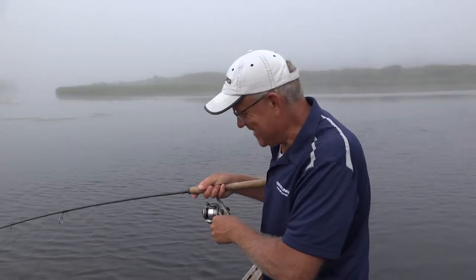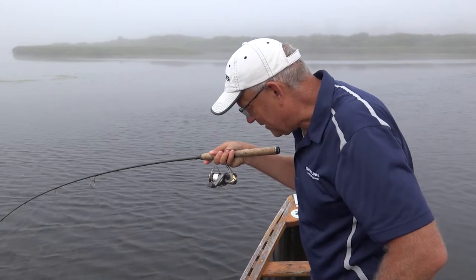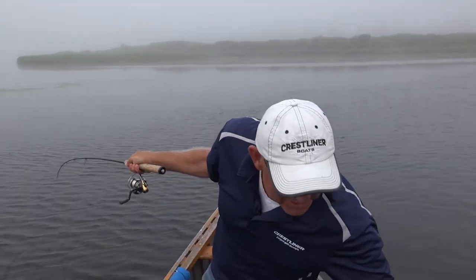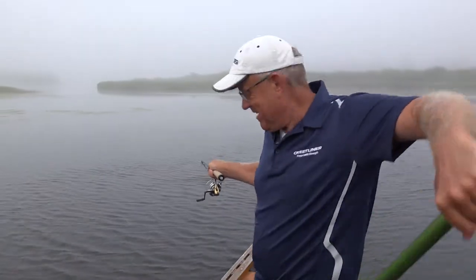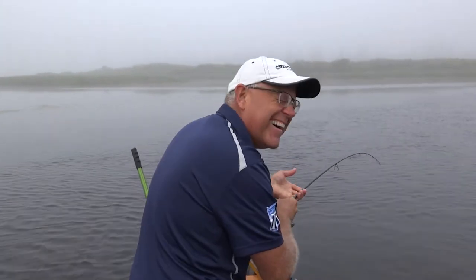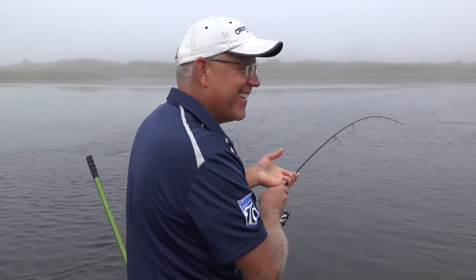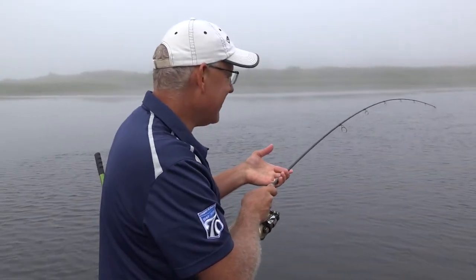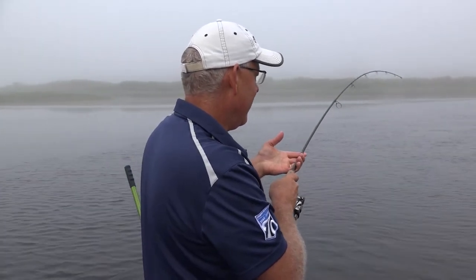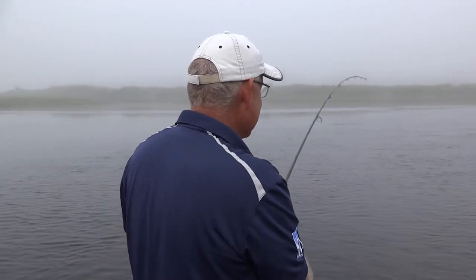This fish is straight down. He's right there. Oh my gosh, that's not a walleye. It can't be a walleye. If that's a walleye, that's the biggest walleye I've ever caught, and I've caught some big ones. There's no way this is a walleye. Well, I don't know what to say. This has got to be a northern.